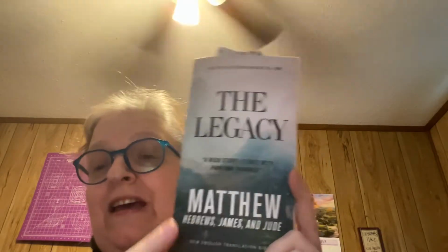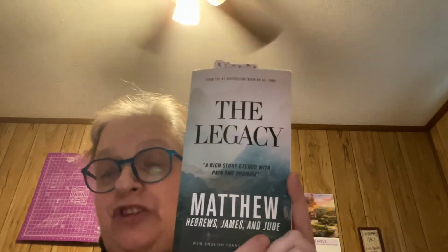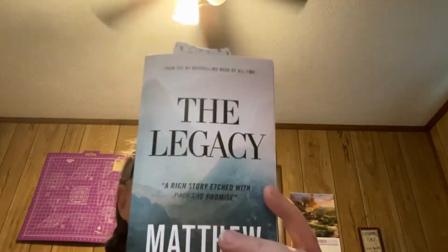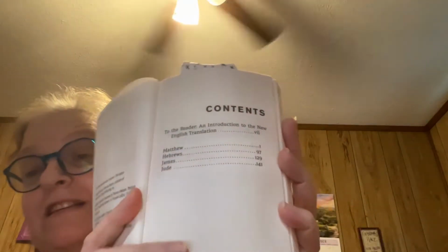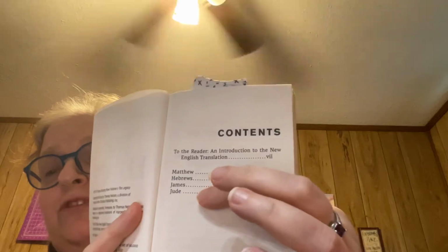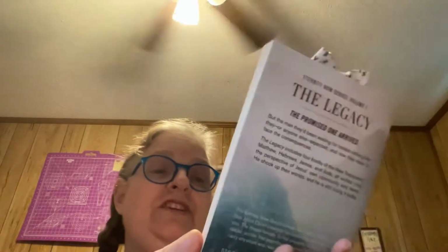This one is the first one. It's called The Legacy. It's Matthew, Hebrews, James, and Jude. And it says the promised one arrived. The only problem I have with it is there are no verse markers. Sometimes I go back and look up verses, which I can do on new versions, so that's not really a problem. You have a table of contents where it shows you where Matthew starts, Hebrews, James, and Jude. It does have an introduction that tells you about the English translation, the New English Translation.